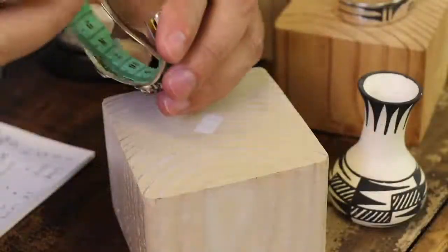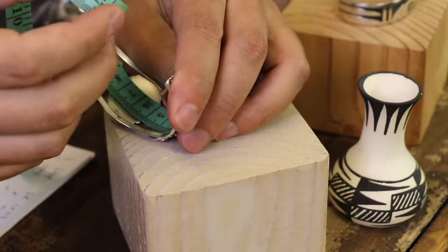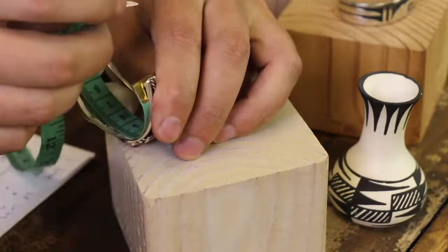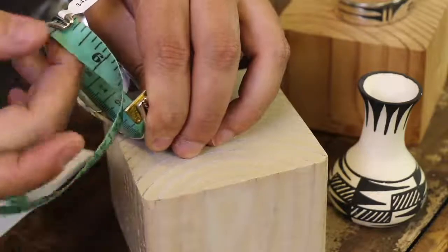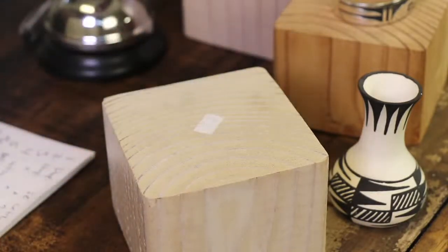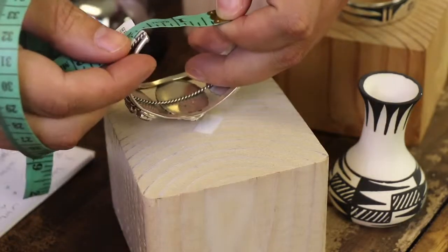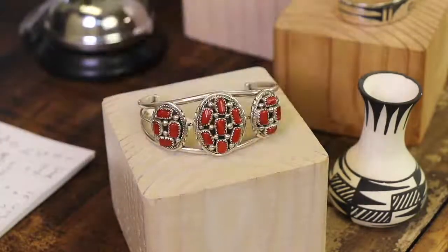Maybe I should do it on camera here. Okay, so I like to measure around the cuff. That will be about 5 1/4. Kind of stuck on this terminal cap. Yeah, 5 1/4. With this is a really big gap, like a 1 1/2 to 1 3/4. So this is a 6 3/4 to 7.